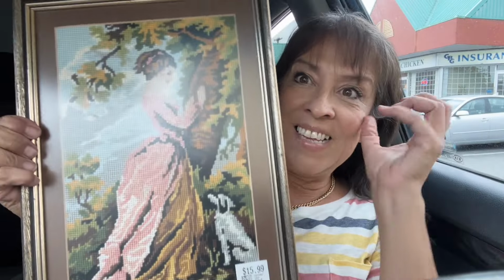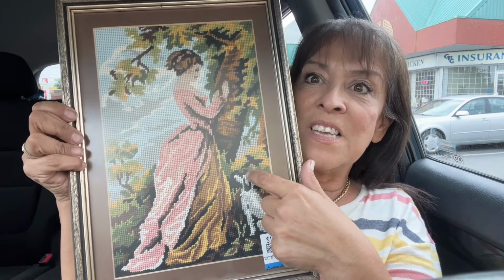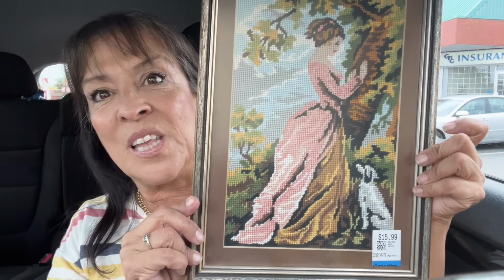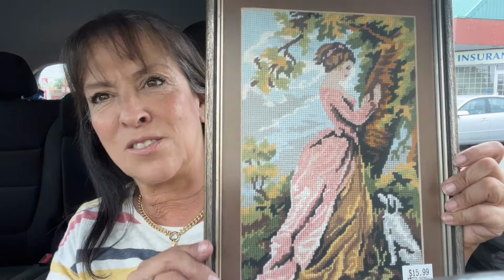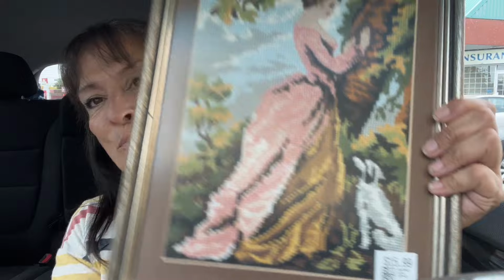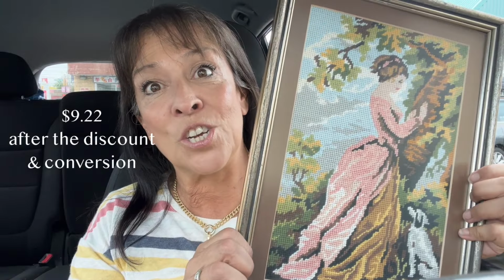$7.99. So I debated getting this one, another needlepoint, and apparently this is a very common design with this lady and this little dog. It's all over online. But again, this is going to go to my booth. And the prices were just all over the place as well. But I thought it was really pretty. And I was a little hesitant with the $15.99 price. But again, there's the discount and the conversion. So I went ahead and took it.